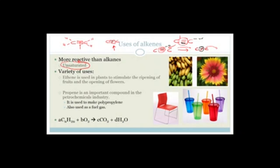This is quite reactive, and this is the least reactive because it takes the most amount of energy to break that last bond. Okay, so silly analogy, but I hope you now understand about reactivities of alkanes, alkenes, and alkynes, and the fact that alkenes are more reactive than the alkanes because they have got double bonds, and therefore they're unsaturated. Okay, there's a variety of uses.